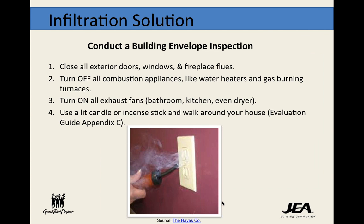So what is the DIY version of this? Essentially you can do your own blower door test. You want to make sure you close all your exterior doors and windows, and turn off all your combustion appliances like your water heater. Then any exhaust fans that you have, turn those on, even the dryer, on a non-heat setting. That basically helps depressurize your home. Then walk around your home, especially walls that are exterior, and see where either a lit candle or an incense stick flame flickers. That will allow you to see where you may have some air coming into your home, especially around windows and doors.